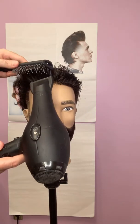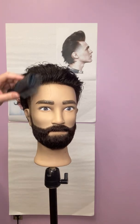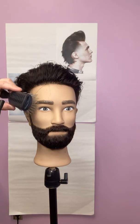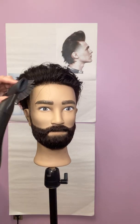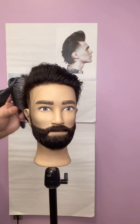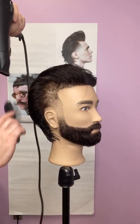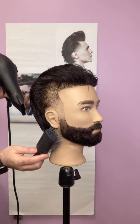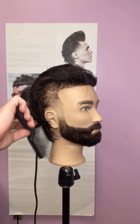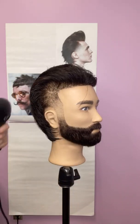Obviously coming in with my vent brush here, coming up over the top here. When you're working on the side where that disconnection occurs, I would really blow that hair up and away from that. And then coming into the back here, push that hair forward just lightly there. Essentially, blowing it dry exactly how you cut it.